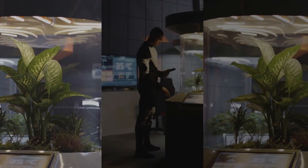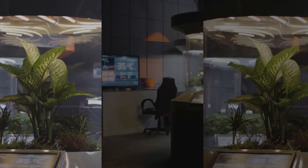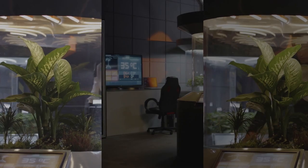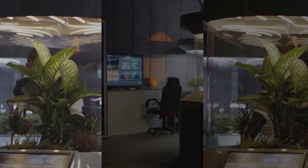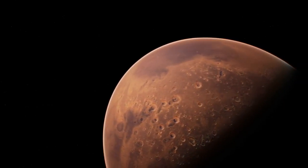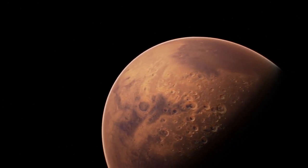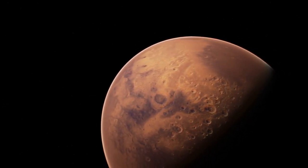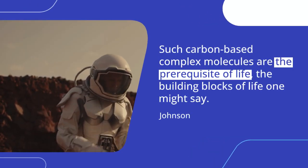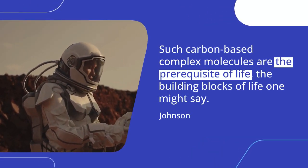With the Curiosity sample, the new research is able to prove with reasonable certainty that the sun broke down carbon dioxide in the Martian atmosphere billions of years ago, as the old theory predicted, and that the resulting carbon monoxide gradually reacted with other chemicals in the atmosphere, synthesizing complex molecules, and thus providing Mars with organic materials. "Such carbon-based complex molecules are the prerequisite of life, the building blocks of life, one might say," said Johnson.